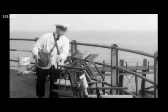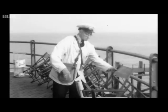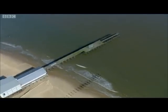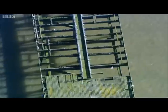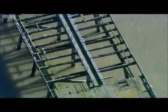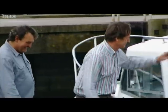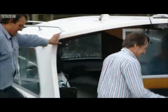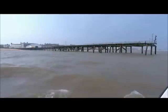In the 50 years between 1860 and 1910, 78 piers were built around the country. But today, many of the 54 that still stand are in as bad or worse condition than Claremont. The end of David's Pier is now just too dangerous to walk on, so architect and National Pier Society member Tim Phillips has offered to give me a different perspective on the state of Britain's piers.